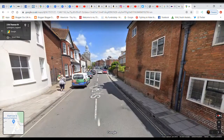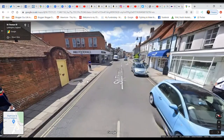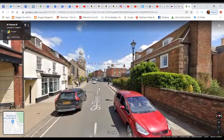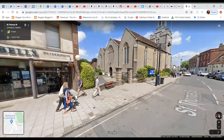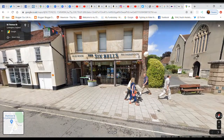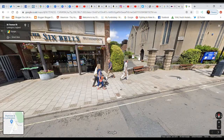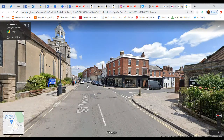Also, we have a car park. As we come on down now, you'll see there's Wetherspoons, Six Bells. It's nice in there, and it's right next to the church. So on a Sunday, all the people that have complained about lowering the tone of Lymington, complained about the pub, have been known to frequent it. Strange world we live in.